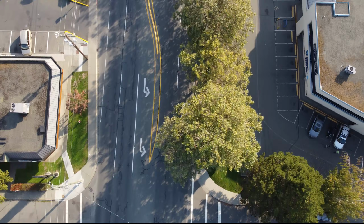Okay, so we're gonna go make a right turn at an intersection with lights. Gonna do a shoulder check to the right.